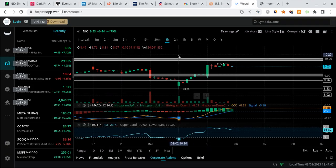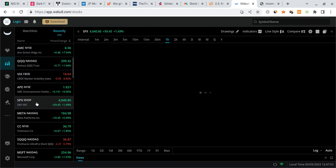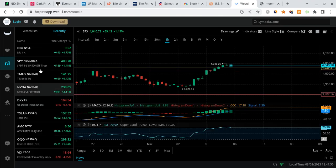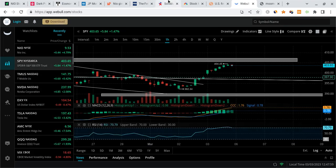I'm actually recording this a few minutes before the market closes. Overall, we're holding up just fine for NIO. The market pulled back, I think just a little bit. Overall, it's still holding up very, very well. SPY is still at 403. Once again, still doing well. We do have a lot of potential to continue.